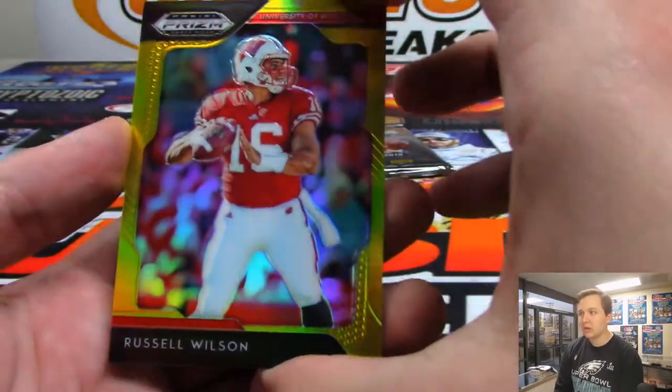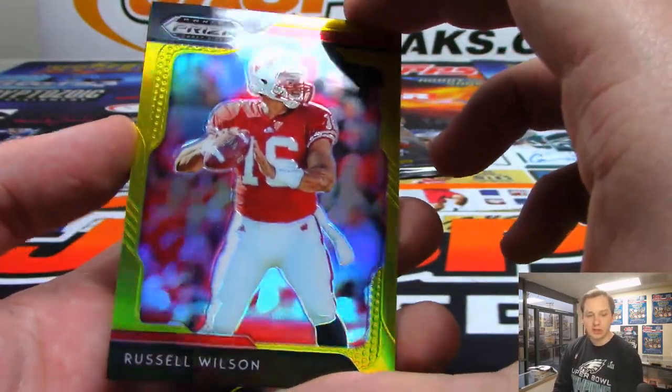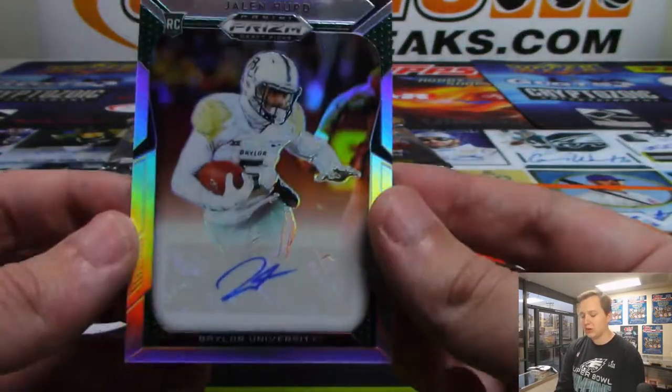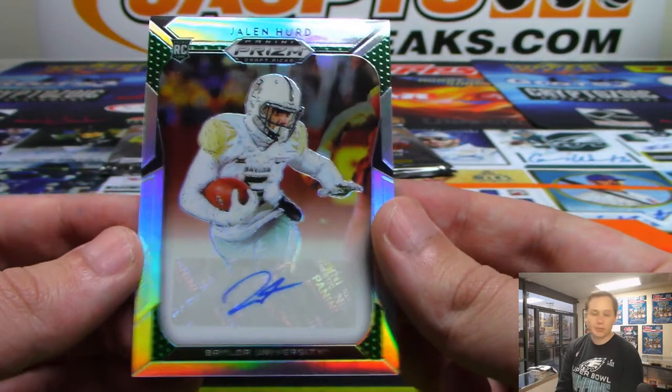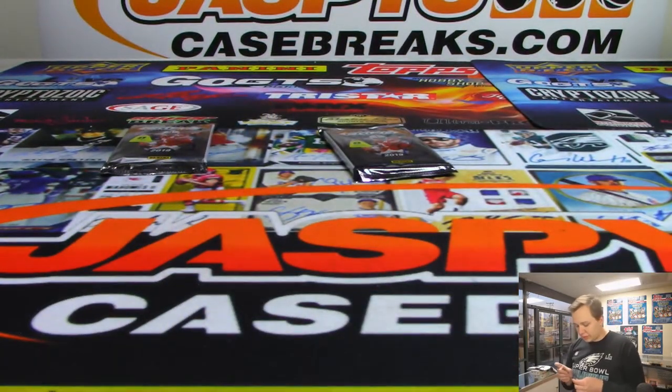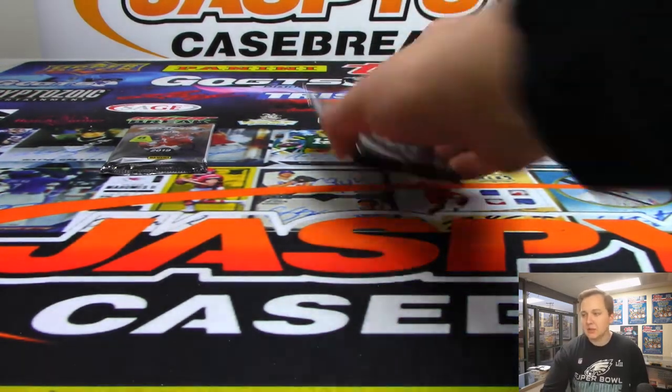Dangerous for the University of Wisconsin. Nice one, William. And your autograph is a Jalen Hurd from Baylor. Jalen Hurd autograph rookie. Nice. All right, William Clayton's next pack is pack 8.